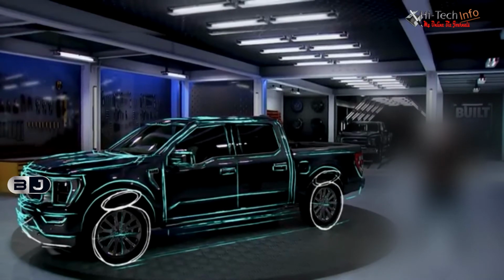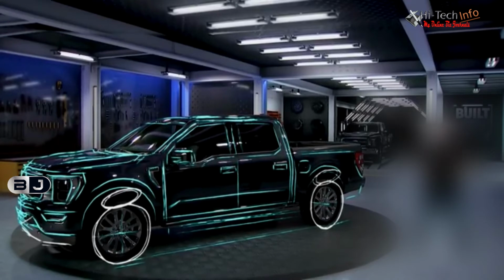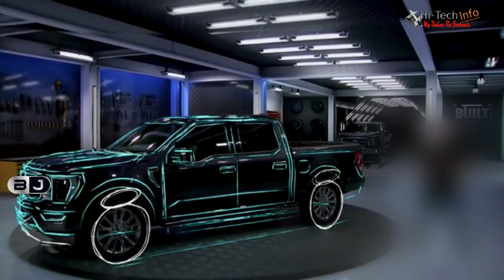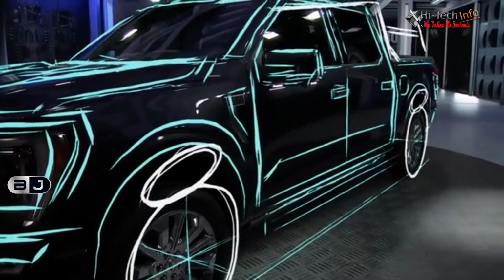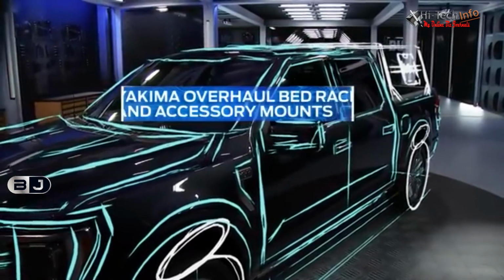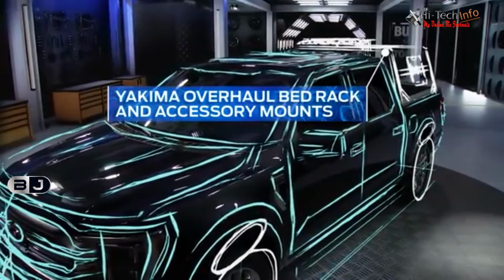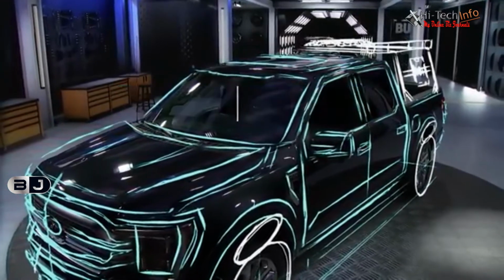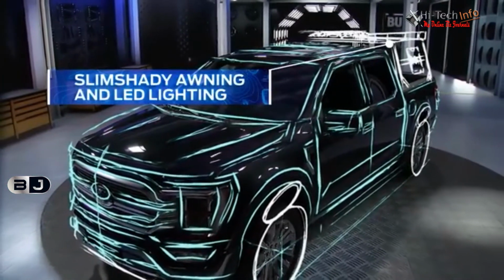Keeping with this dual purpose work and recreation theme, this truck has a ton of storage for carrying all of your gear. In this build, we took that to the next level. Up top, we went with a Yakima overhaul bed rack and accessory mounts. This gave us plenty of payload to stow gear up top and adds extra storage for storage packs, Slim Shady awning, and LED lighting. We opted for a few key lighting additions to complement the truck without going overboard.